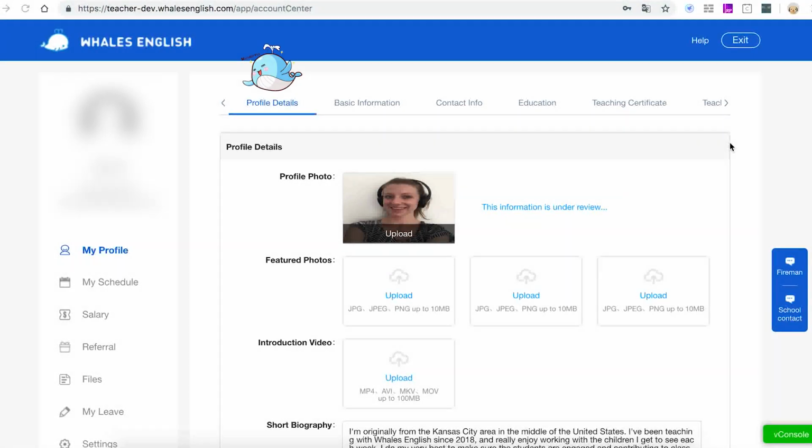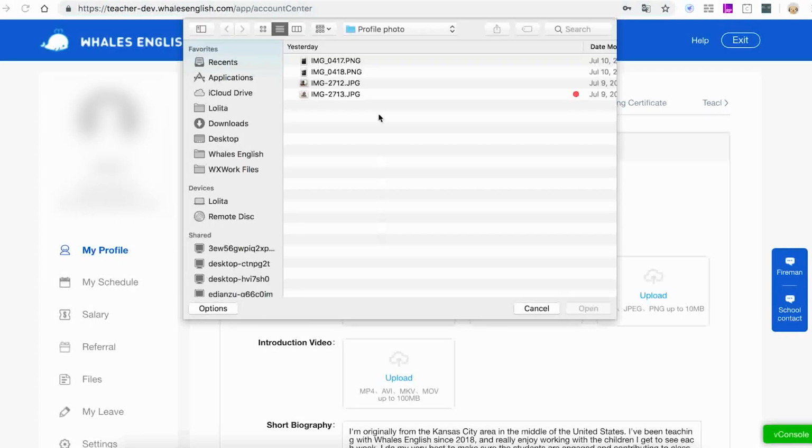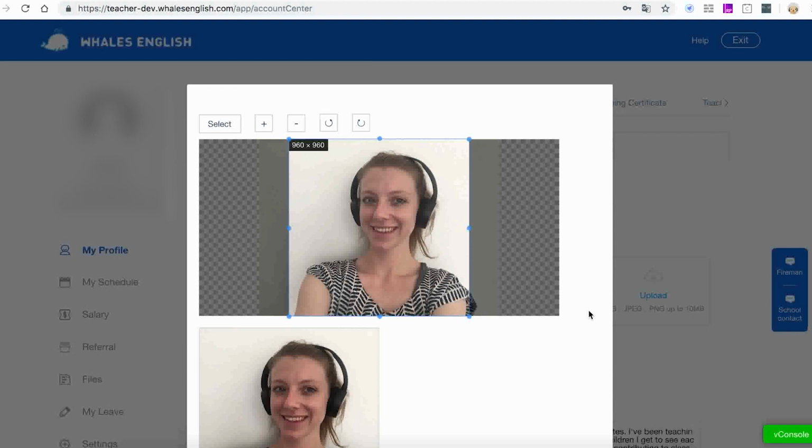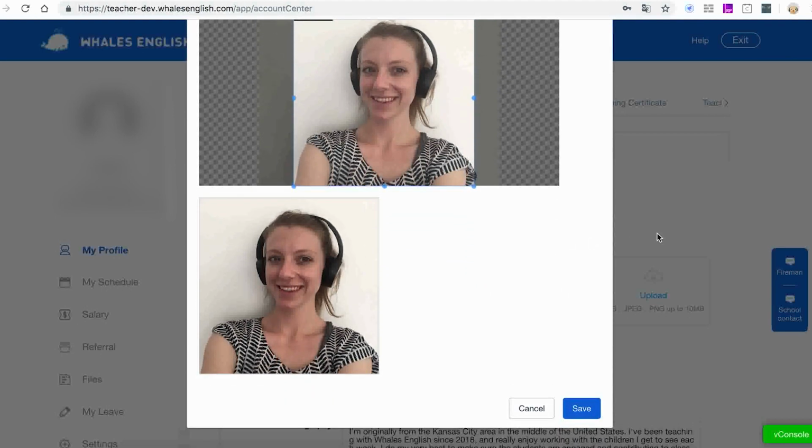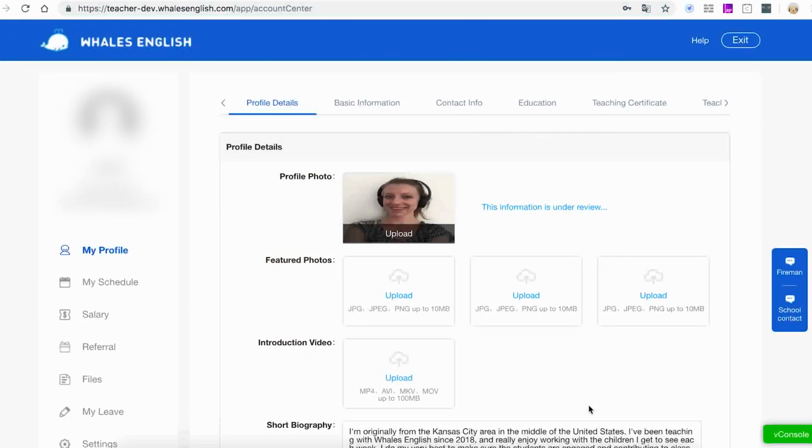So let's start with the profile details. As you can see, we can upload a profile photo, featured photos, an introduction video, and a short biography. To upload, we click on upload, and I'm selecting a photo here. And then you get the chance to choose the frame and then just click save and it's uploaded.